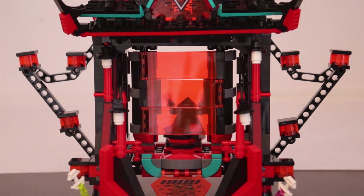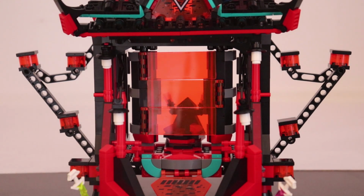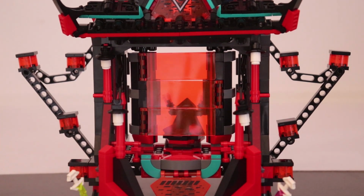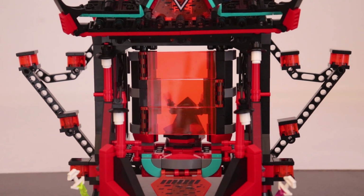And I also like the use of the trans-neon green black piece on this door's build. It's absolutely nice looking overall. And I also like the lamp build too. We have a 1x1 white brick piece, a 1x1 plate piece and a black plate.